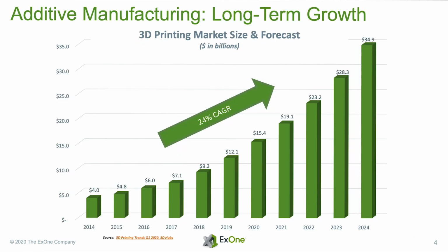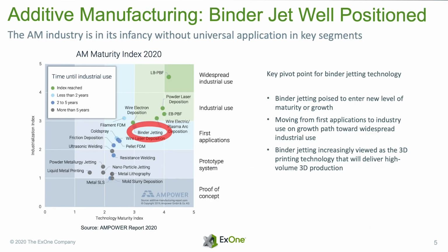The additive manufacturing industry as a whole is seeing very strong long-term growth. They're forecasting the 3D printing market size to be growing at 24% from 2014 all the way to 2024. Within the additive manufacturing industry, we can see how well binder jet is positioned.